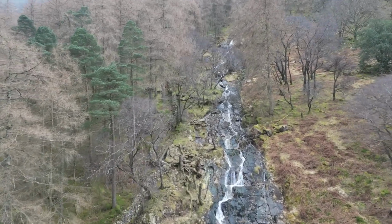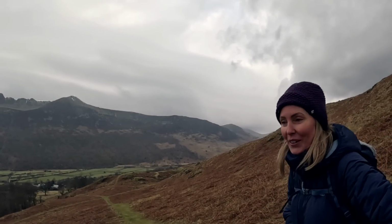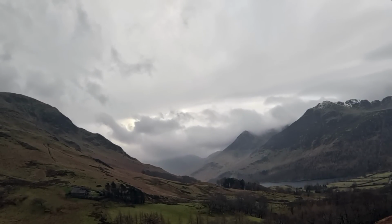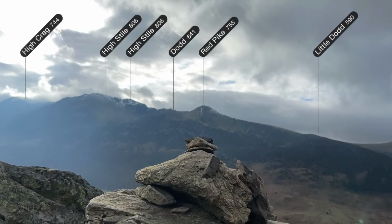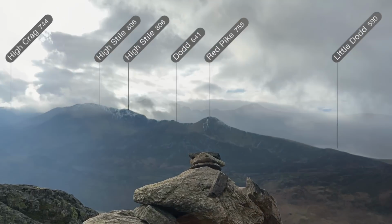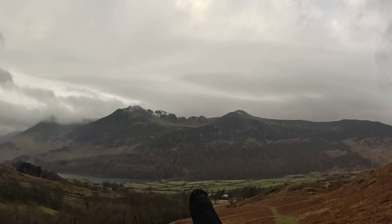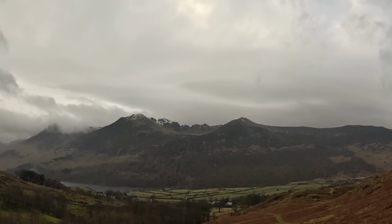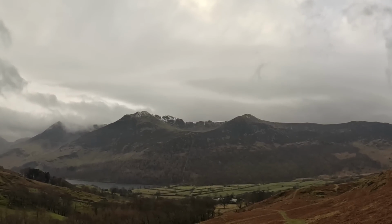And that's up towards Red Pike. So you've got Haystacks just over there towards the centre, and then you'd have High Crag, and then working your way over you've got High Stile and Red Pike. If you see the video I did on Haystacks when I did Red Pike, the little area up here at the top of the gill is where my drone ended up, so I had to go on the edge there and retrieve it. So that was quite a day out.